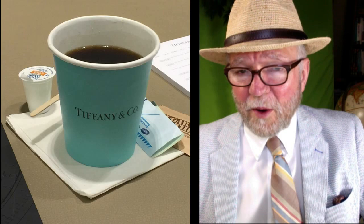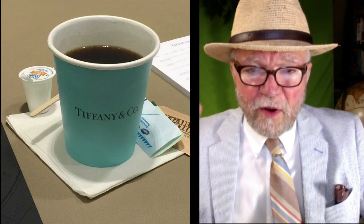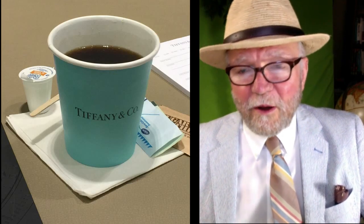What had happened? The gift that I wanted to get for my wife was on a certain floor. I knew where it was, and so I asked the guy in the elevator. I said, we want to go up to such and such a floor. He said, well, they moved everything down a floor because they're doing renovations. So I go, oh, okay. Well, so we went down there, and here was a problem.